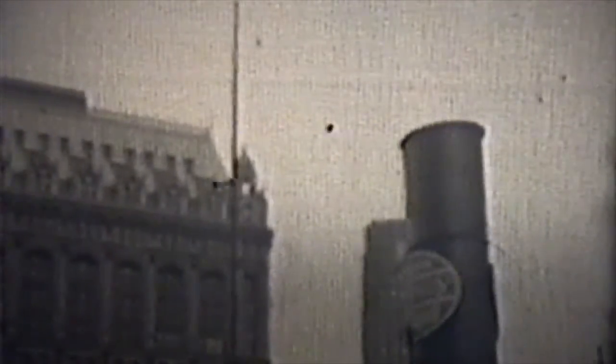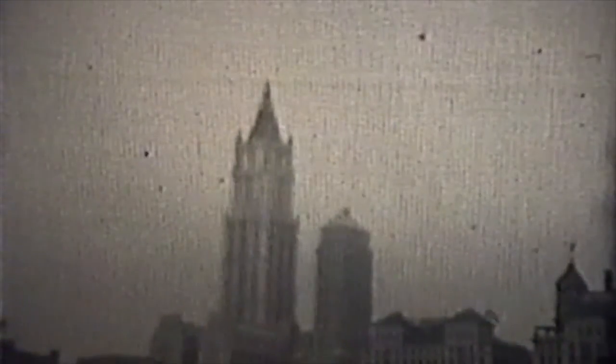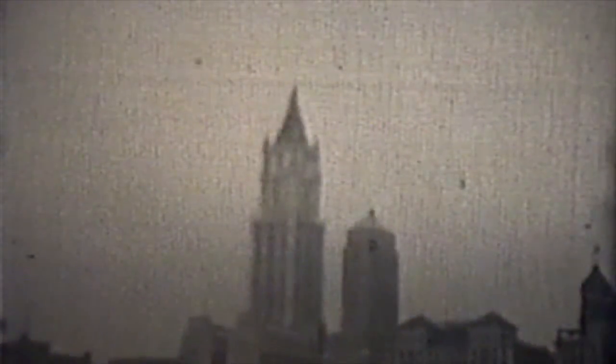During the war, I worked for the Navy in Wall Street, in a big building, in a skyscraper. And I have some scenes later on that I took from that tower. There's the Singer Building. I don't think that it's still there. There, of course, the Woolworth Building again.